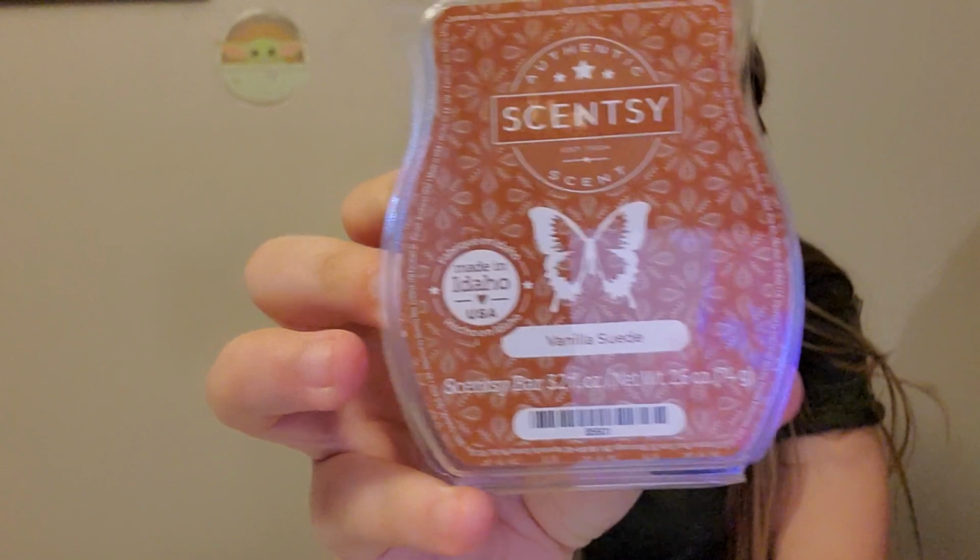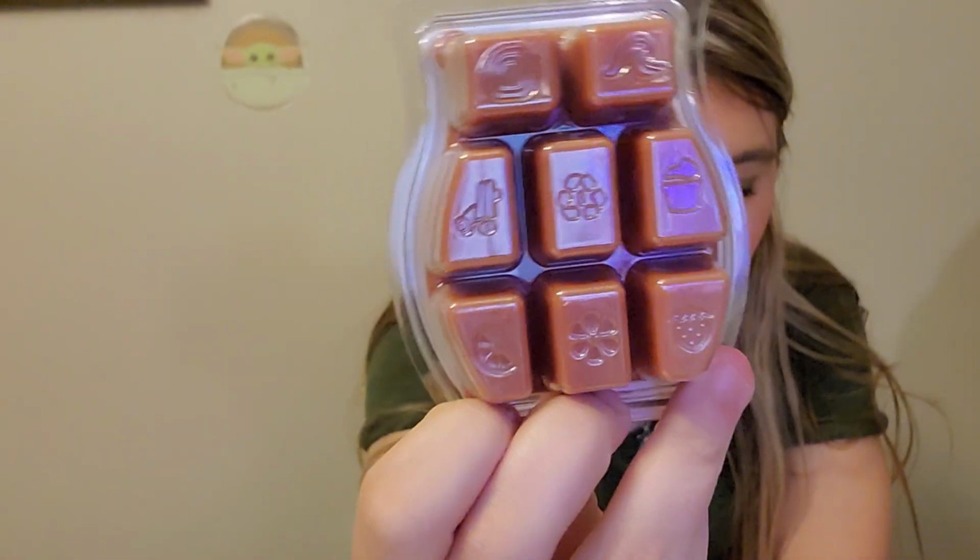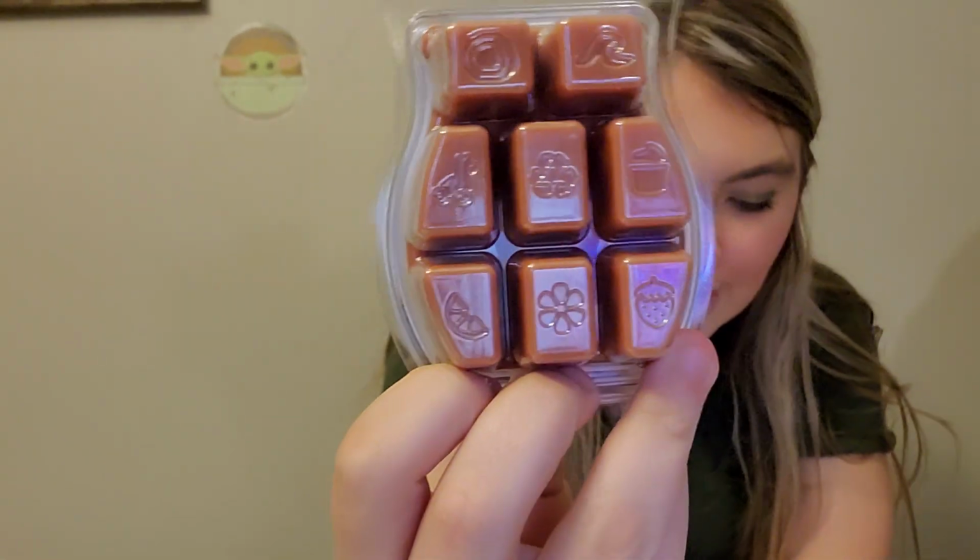Next up is vanilla suede, and this is a brown wax. This is vanilla, amber, sandalwood, and spice. When you smell this one, my mom actually pointed this out, and I do 100% agree with her, and she's not the only one that agrees, but this kind of smells like jammy time. So if you like jammy time, you might like this. It is a very nice, comforting scent.